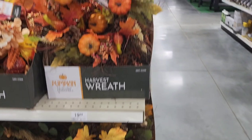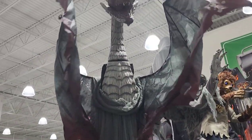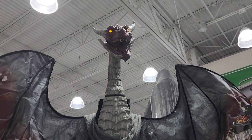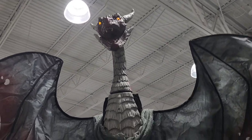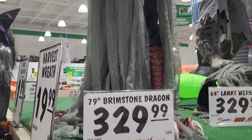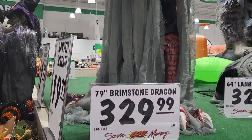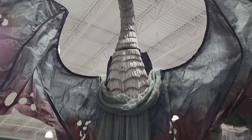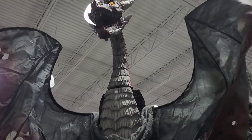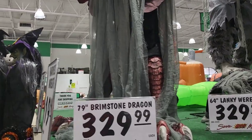Okay, and as we come around, we've got a pretty big dragon here. Game of Thrones vibes, anyone? Drogon, maybe? Maybe. A Brimstone Dragon is $329.99. And he is 79 inches. So somebody do the math for me here and let me know what that translates to in feet. I think it's 8 feet, but don't quote me on that. I could be wrong. Maybe it's 7 foot, 7.5 foot, maybe.